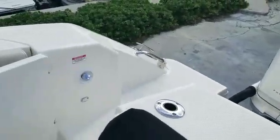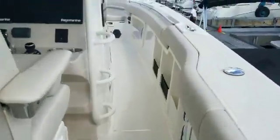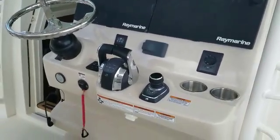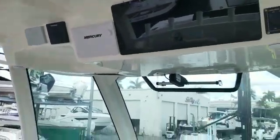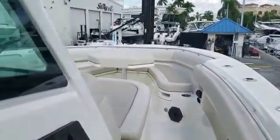Another walkthrough with freshwater wash down here. Do a little walk towards the helm. Really deep gunnels. Awesome Raymarine Axiom electronics package. Joystick controls. This one has a Seakeeper on it as well. Mercury vessel view. Head around up to the bow area, which is really nice entertaining area.